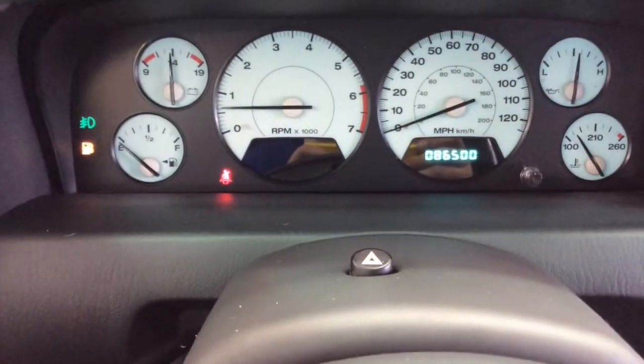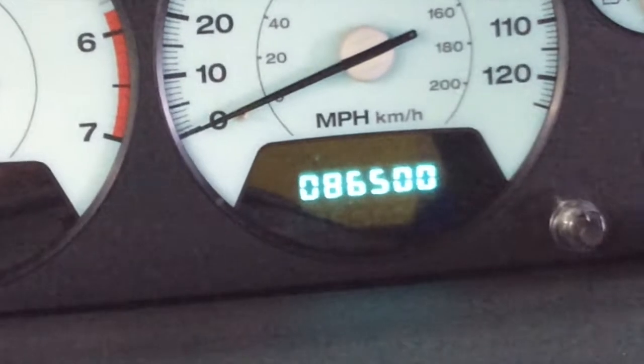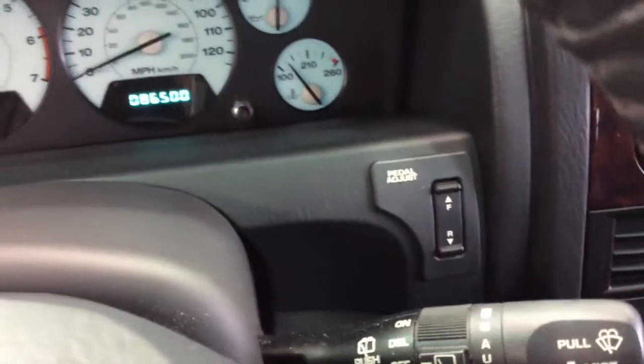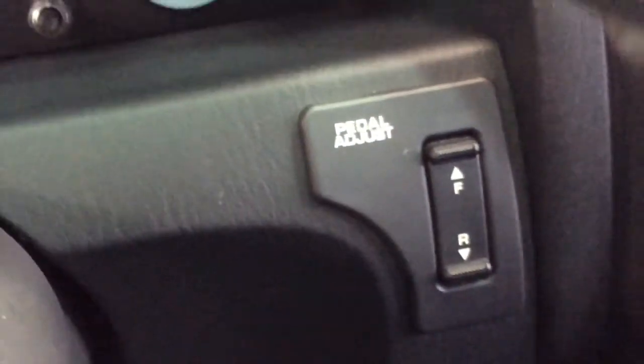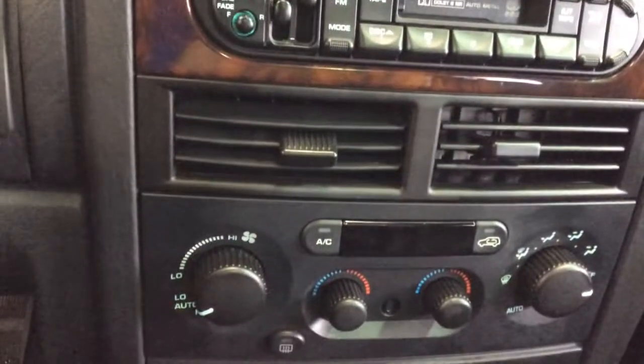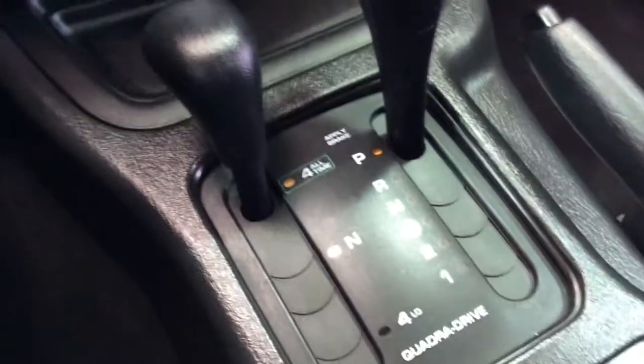Alright, so what we'll do is we'll pan around the interior and give you a little bit more detail about it. This is a low mile vehicle. It has 86,500 miles on it currently. And there's a switch for the adjustable pedals. It does have cruise control. It has an AM/FM stereo cassette CD player, automatic dual zone climate control, 2-stage heated seats for the front seat passengers.